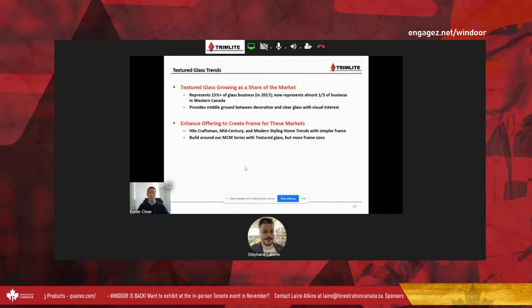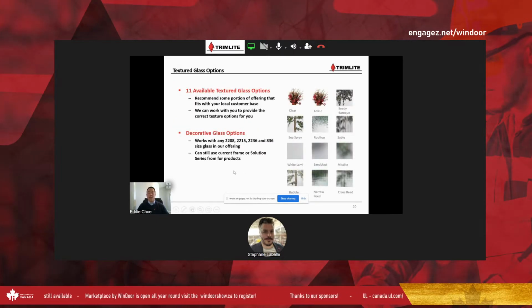When we mentioned textured glass, this is something that we've certainly seen growing as a share of the market. Previously, I mentioned that with regards to decorative glass, we usually come out with about 3 or 4 designs every year or 2 years. In 2019, it was only 2, but the reason behind that was because we saw this emerging trend with textured glass combined with the Solution Series frame. And that's where more of the demand and appetite was for glass in door panels. With regards to textured glass, we have about 11 different designs as of today, and it continues to grow.